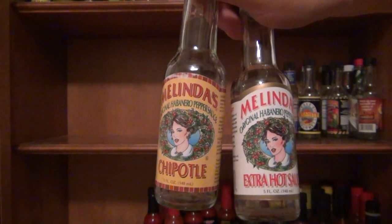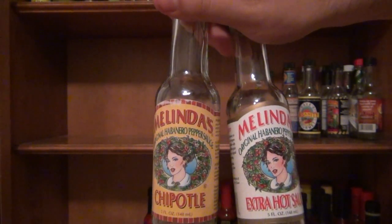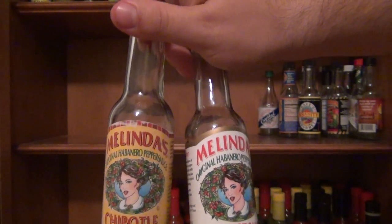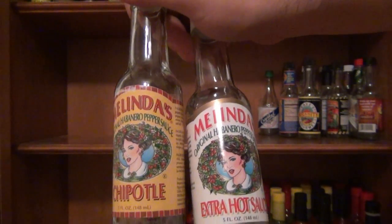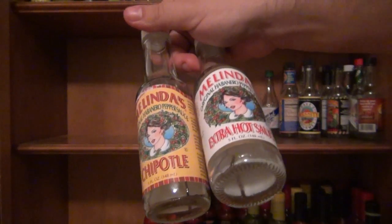I'll show, you know what, no, I'm just going to show the empty bottles. I'm not going to show the stuff I have left, because I'll do reviews in the future. But anyway, Melinda's is good stuff. Definitely good, all natural sauces. Very simple artwork, very Mexican looking, or Spanish, South American in general. But again, something else you might see at your local Mexican restaurants. And it's got great flavor, and believe me, when they do heat right, they don't mess around.